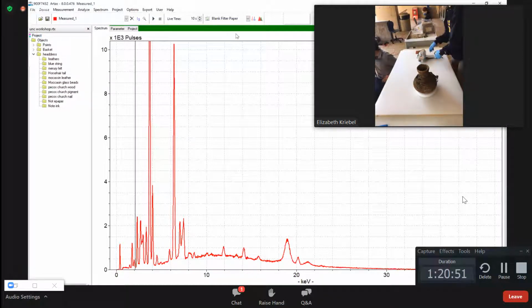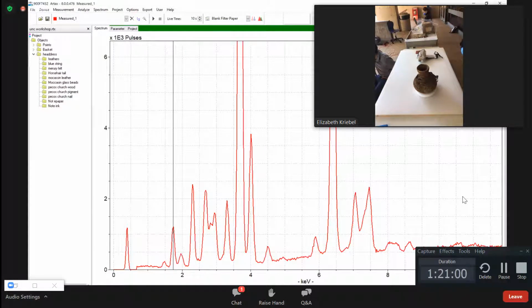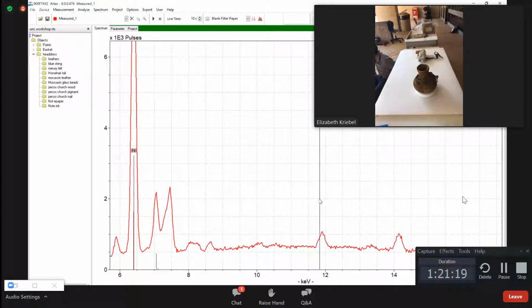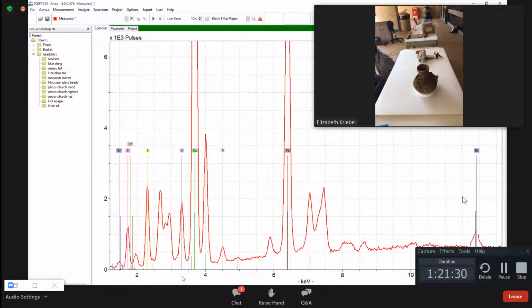So like the previous objects we've seen, let's maximize this. We see silicon, a lot of sulfur, potassium and calcium, some titanium, iron, and then out here in the boonies, bromine and strontium.